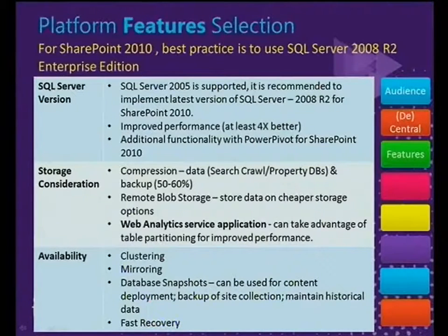Around the storage aspect, in the second point here, it can itself repay your investment in Enterprise Edition. We're seeing, on the conservative side, 50 to 60% database compression. And on top of the database compression, we're seeing performance increases, especially for search databases and the property databases. And search is something important to our scenario that we talk about. Search was a key category.